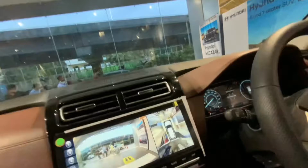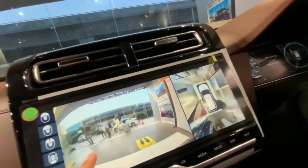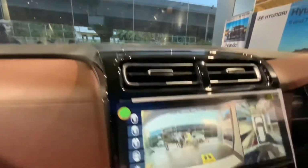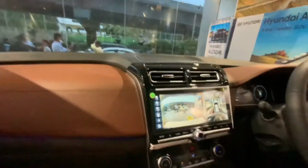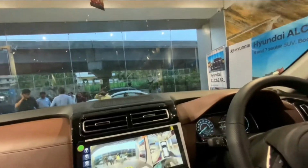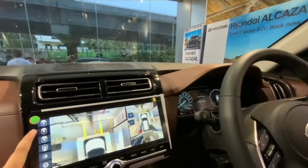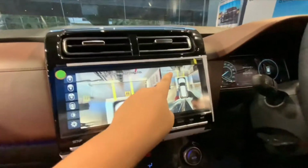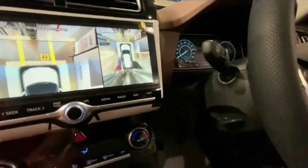So this is the 360-degree parking camera. This is the bird's eye view, which will of course be there for a 360-degree camera. And right now the camera is showing the front view. The camera shows you stuff in a very neat and wide manner, which is very useful for parking. It's very wide and it will show you clearly. Now let's check out the camera from the other sides. This is the bird's eye view but from a closer look, and the 360-degree camera helps a lot.